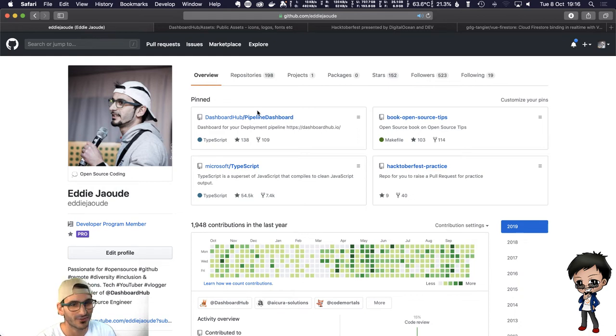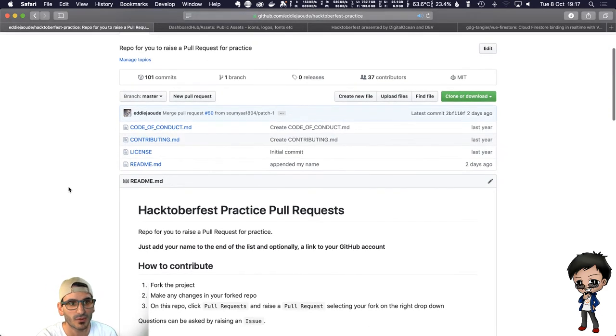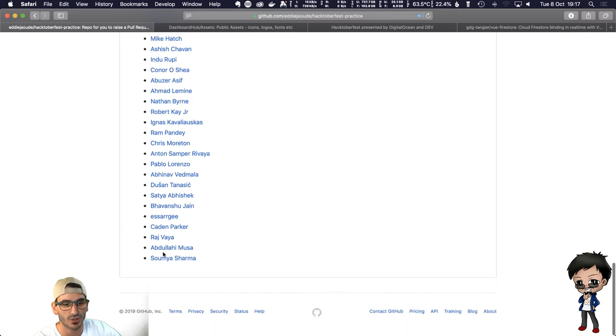So yes, this is my GitHub page. I was going to say my YouTube channel, it's not my GitHub page. I have this repo at the top called Hacktoberfest Practice. If you haven't done any pull requests for Hacktoberfest and you want to get into the flow of it, what I suggest you do, the instructions are in the README when you scroll down, but the whole point of this repo is just to add your name to the bottom and a link to your GitHub account.